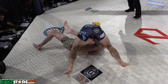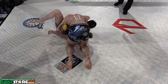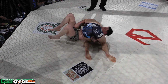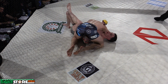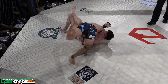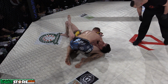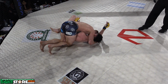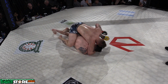Maybe look for the same sort of mount that McGregor used on Dennis Seaver. And then you can see Logan again, just showing that you're going to have to stay honest. He'd try and fish something, some sort of submission from somewhere. Logan just trying to elbow from the bottom from Dylan Logan. That's Logan has been doing that through the fight as well, Keith. He's landing some good elbows from the bottom. Zembala, I think he stepped across into mount now.